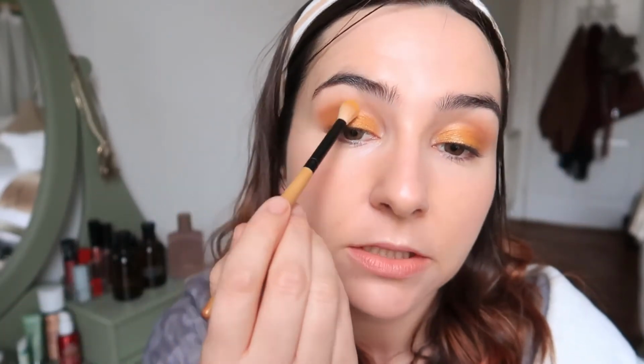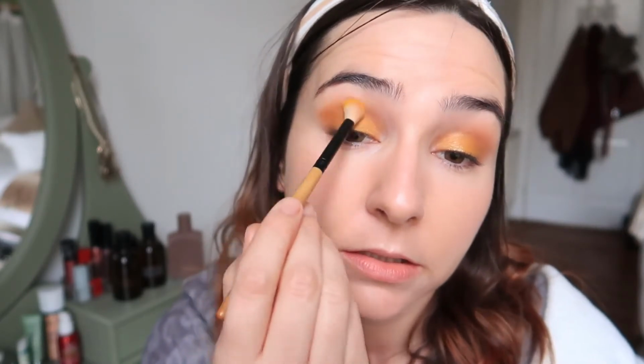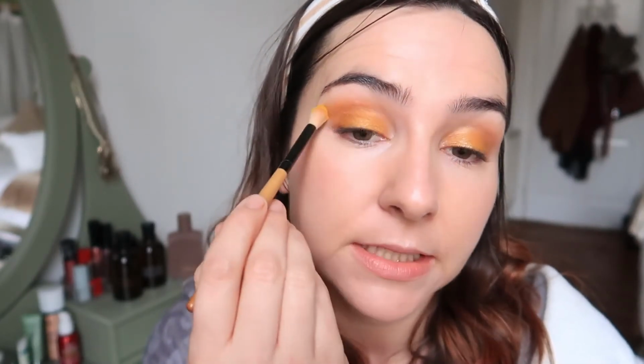It shouldn't be quite as dramatic because I'm using obviously a fluffier brush, but I just want that colour to be everywhere. But the reason I wanted to put down something first was because I want there still to be a definition, because I've got relatively hooded eyes.